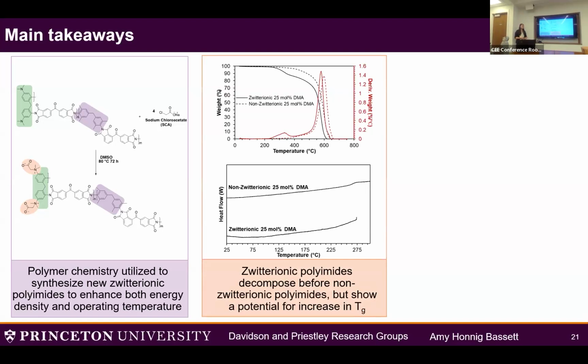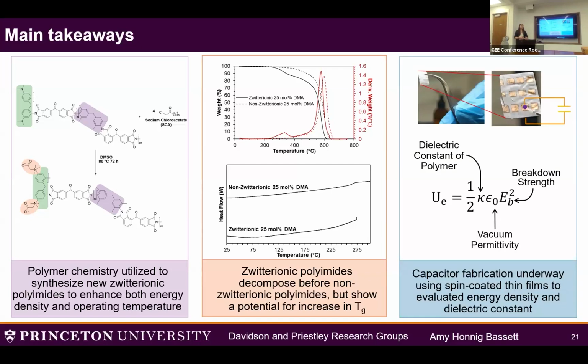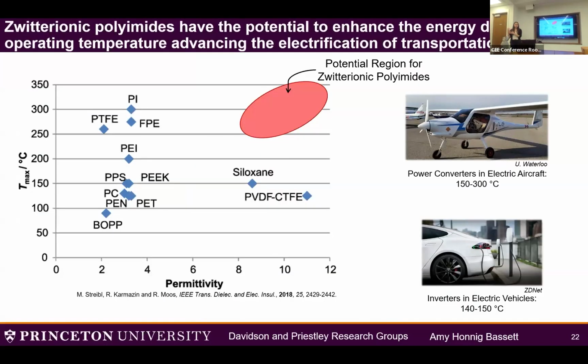I've shown that the zwitterionic polyamides do still retain that high thermal stability that polyamides are known to have, and currently we are evaluating their dielectric performance and fabricating these into capacitors. And now tying it back to the bigger picture, there is this potential that we're seeing for these zwitterionic polyamides to outperform the already available polymers, which will enable us to advance the electrification of transportation.